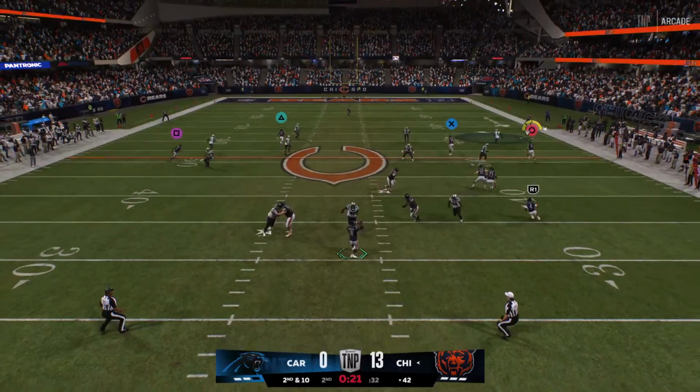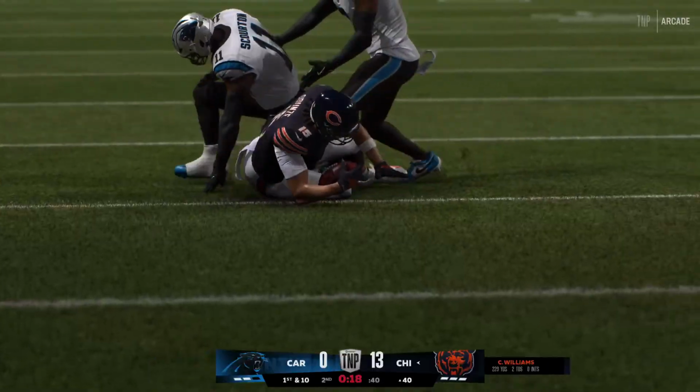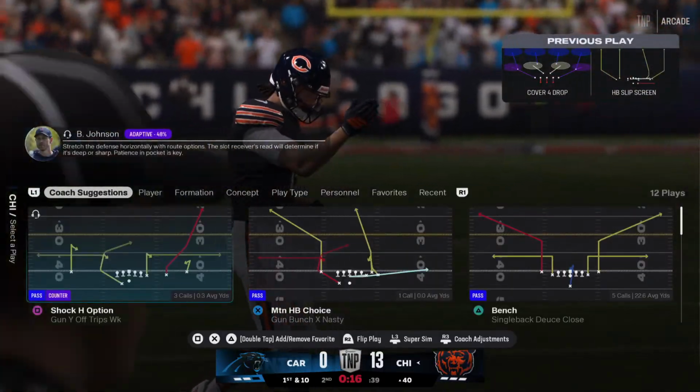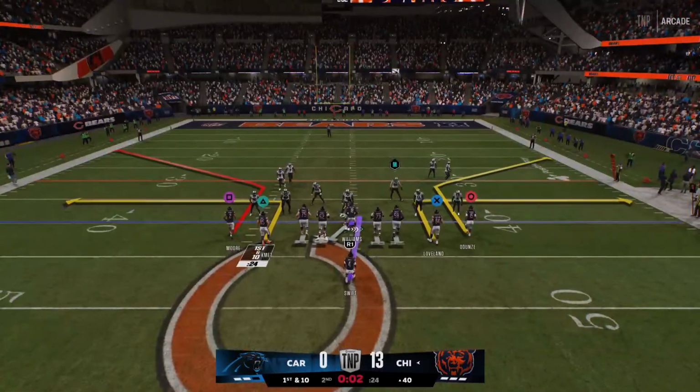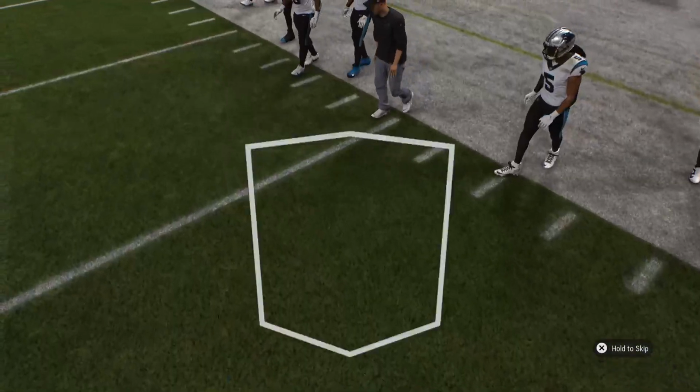Throwing is Williams. Throw right side, taken in by Adunze. And they'll work this down to the 40-yard line. Tackled there. 17 yards. And the Bears first down. So halftime is upon us.